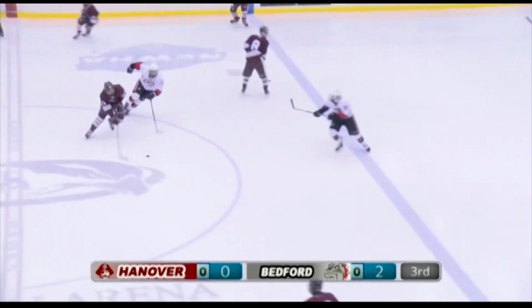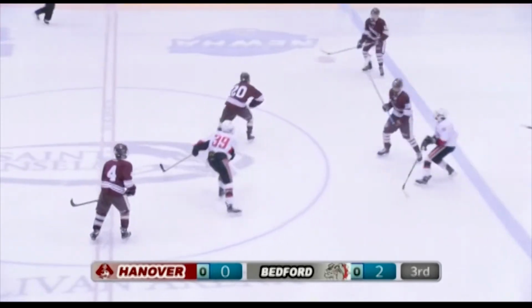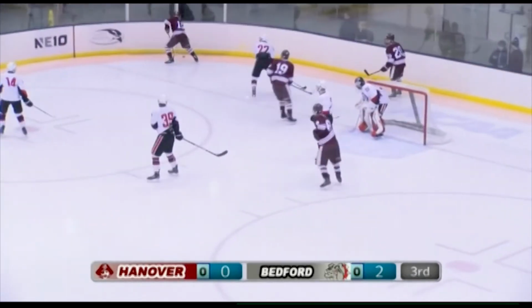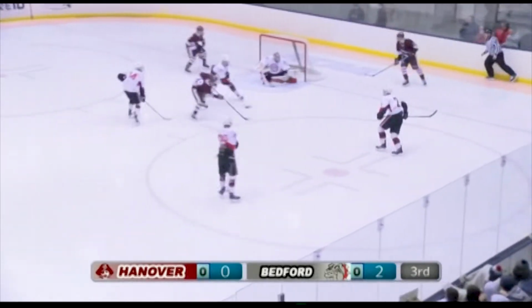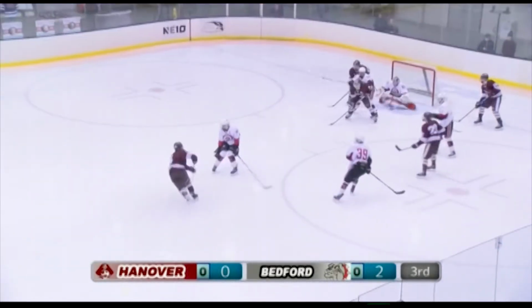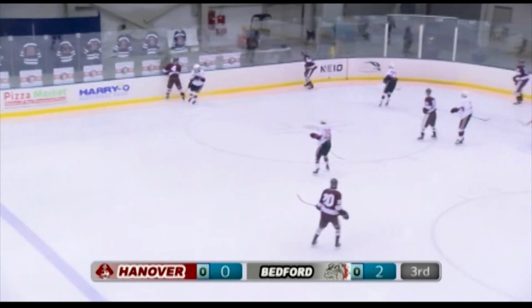So Hanover controlling the puck now in the neutral zone, trying to get into the Bedford end, but having trouble doing so. Knocked back into the neutral zone, but now Williams carries it in. Woods along the board, trying to set up the power play box. Williams has it, centering pass in front, shot by number 8, Plotner. That goes wide, big chance there. Now up to the point to Obertang, his shot is blocked. It goes up high, Obertang chases it down.